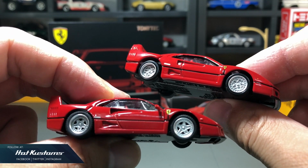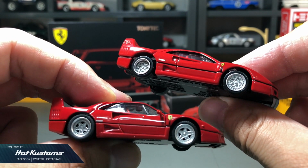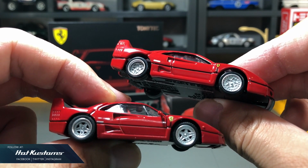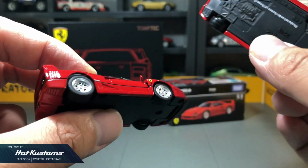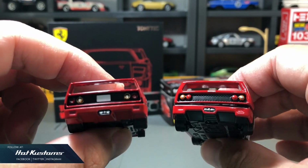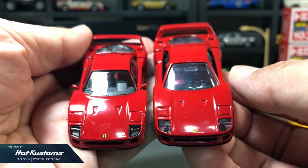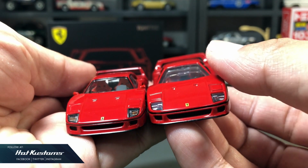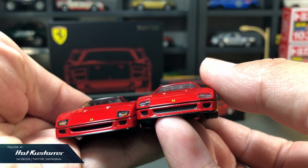For the side profile, you can't really see any difference. However, the Tomica Limited Vintage comes with rubber wheels, while the Premium does not. For the rear, TLV did a fantastic job versus the economic Premium. And for the front, there's not much difference. I must applaud Tomica Premium for a job well done for the F40.